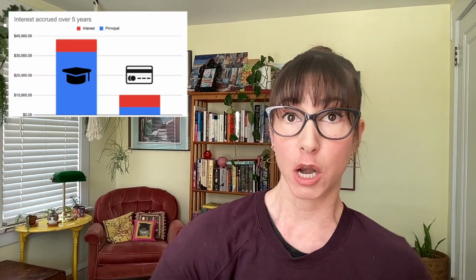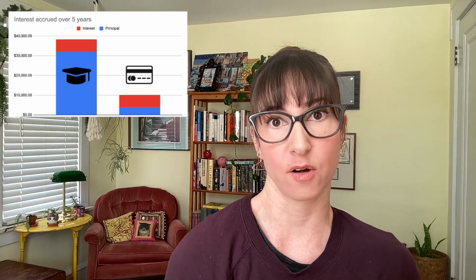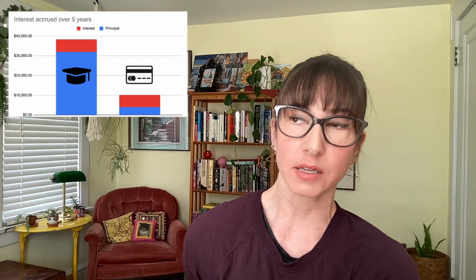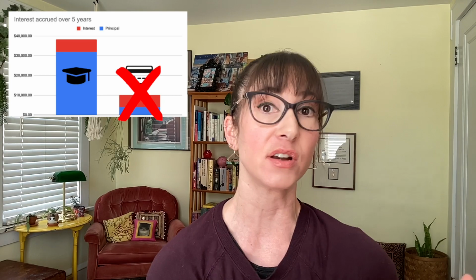Fourth, if you have high interest debt like credit card debt, you might save a whole lot of money by using the reimbursed payments to pay off your credit card debt rather than go to your student loan. For example, the interest accrued over 5 years is the same on $32,000 in student loans at 5% as $4,000 of a credit card bill at 23%. So if you only had $4,000, putting that towards the credit card makes a lot more sense since you can wipe out the entirety of that debt.